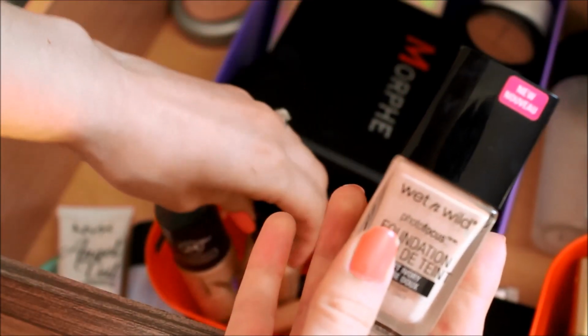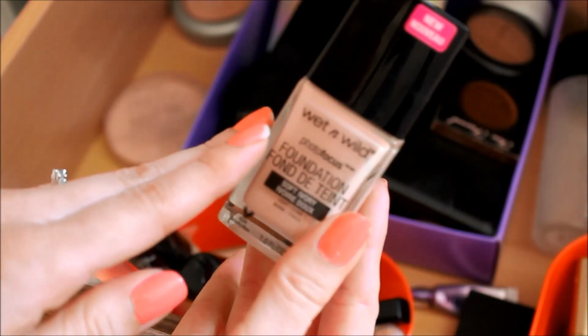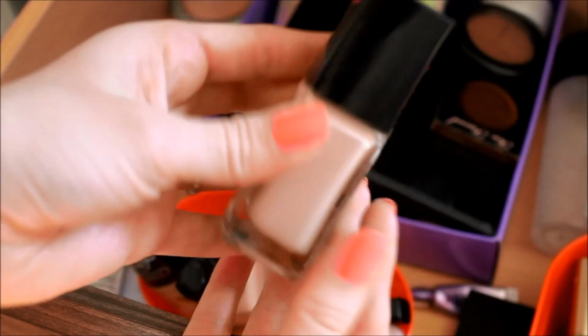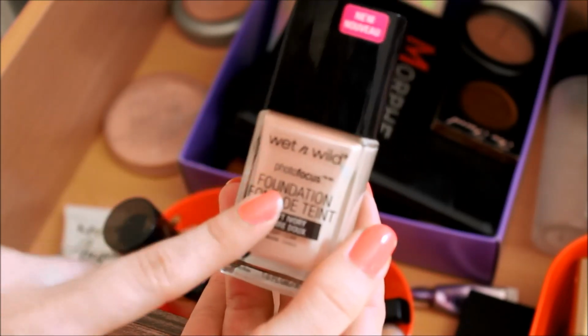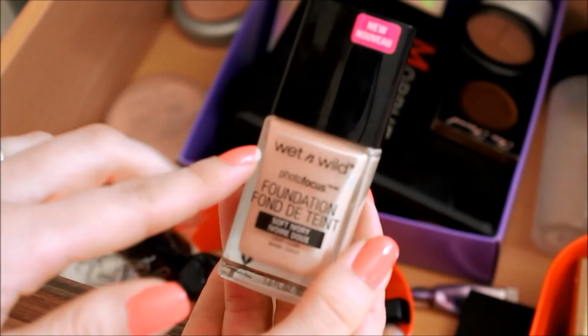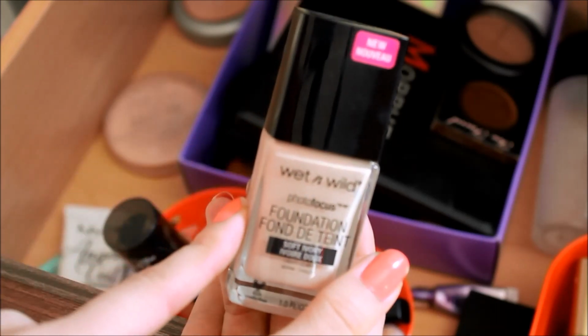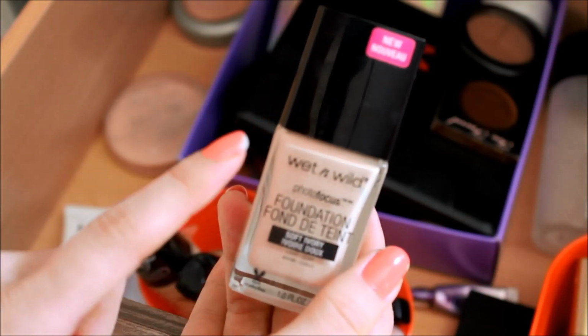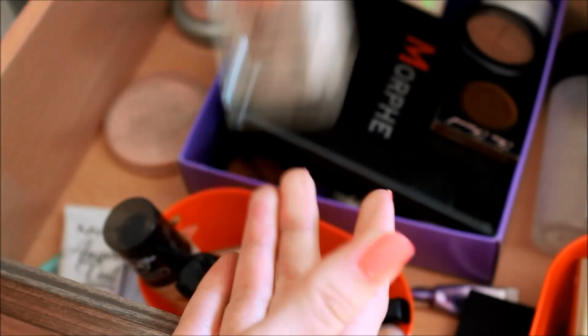That was a long explanation for that, but I've worn the Wet n Wild Photo Focus foundation a ton this past month. I really do like this foundation. It's a solid medium coverage and a natural finish, and I'm not sure how much use I'm going to get out of this in the summer, so I'm glad I wore this a lot over the last few months, weeks. You know what I'm saying. So I'm actually going to put this back.